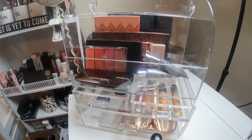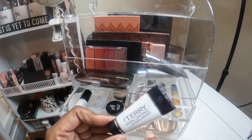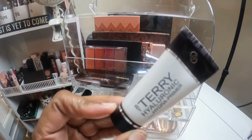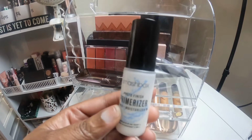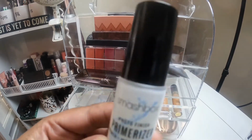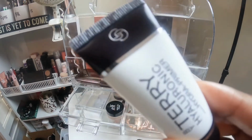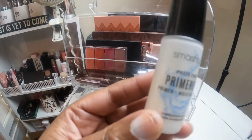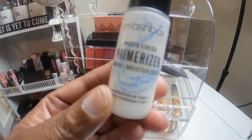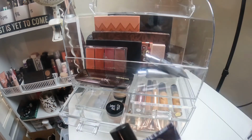So moving on from foundations, even though I'm not doing this in any type of order for your face, I did use 2 new primers this week. I used the By Terry Hyaluronic Hydro Primer, and I used the Smashbox Photo Finish Primerizer. And I like them both, but this By Terry was more hydrating. And this Primerizer almost felt, it didn't make your face matte or anything, but it added something. I can't describe it, but the By Terry was more hydrating.